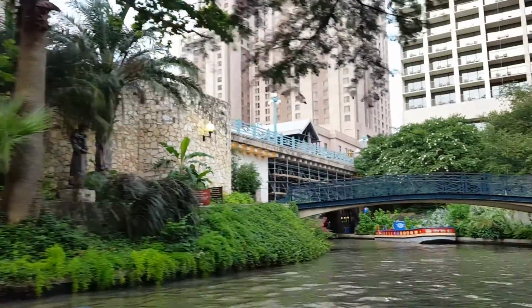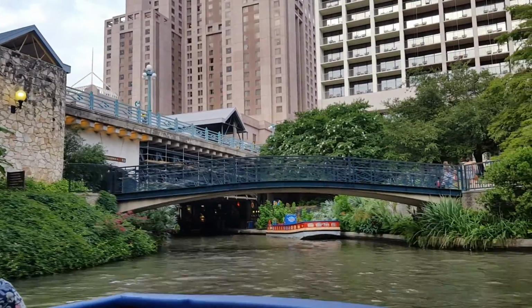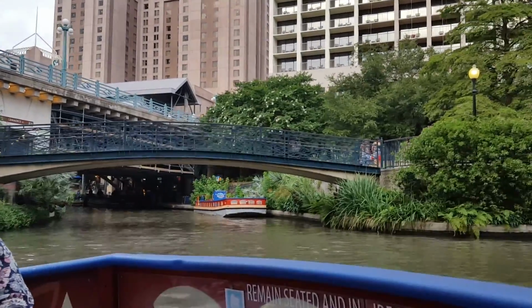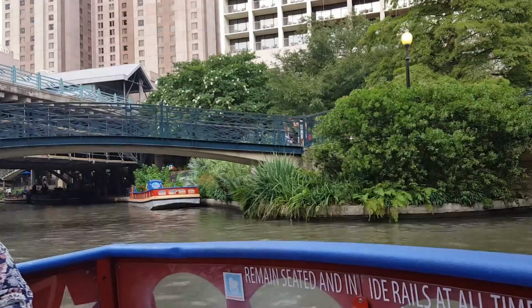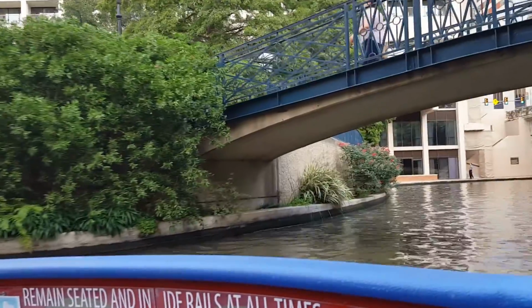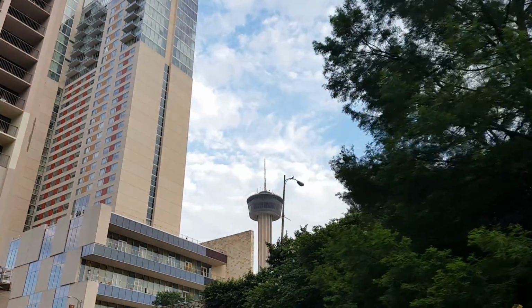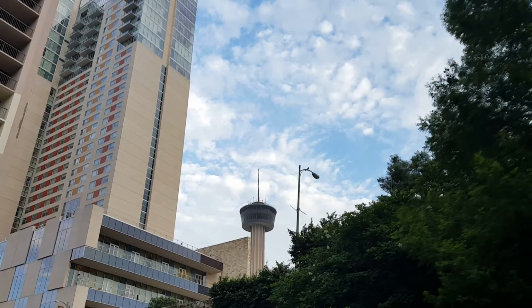Passing some cypress trees on my right, the roots of the cypress trees actually prevent the trees from falling into the water. So they're sticking out, called the knees of the trees. On the 4th of July and New Year's Eve, fireworks are shot out of the top of the tower.